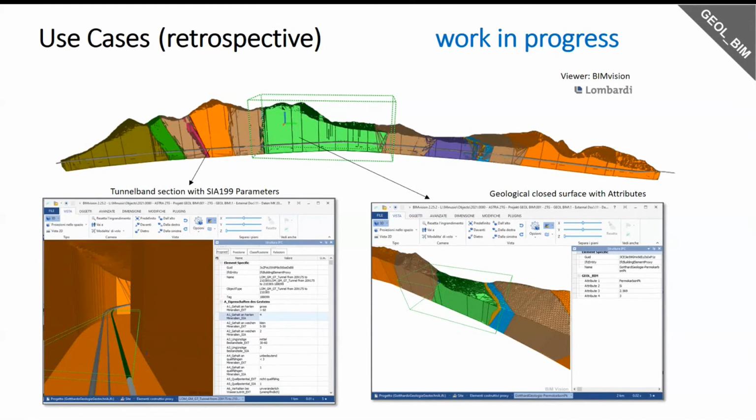And in the top image in the green, you see a geological surface, a closed surface, which represents volume. And using that tool, we can attribute that with various attributes. In this case, it's not yet according to the GeoBIM data model, the attribution, but that is, as I mentioned, still work in progress. And on the left bottom, you see the tunnel axis displayed. It's rendered as a tube. And each segment along the tunnel can be selected, and attributes belonging to that specific norm or standard can be shown. So that also shows how that implementation would look like. And that's where we're still working on.